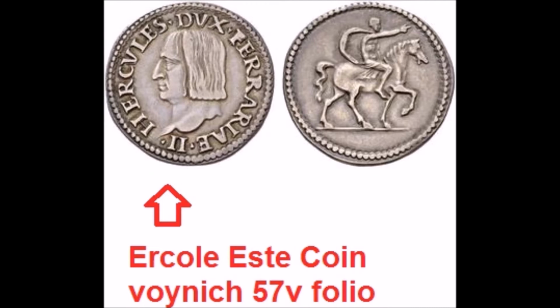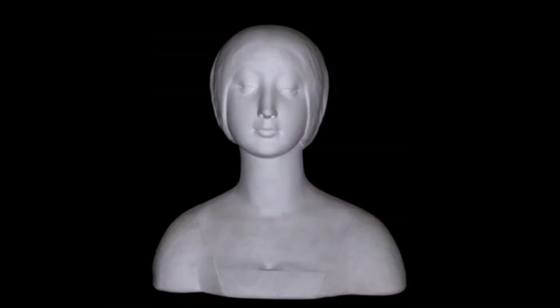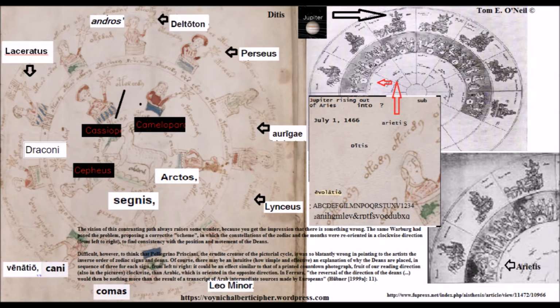And as we keep progressing through, you're going to now see Isabella Este. There she is, Isabella Este, and you see the eyes are closed, the nose is strong, short hair, and it comes from the bust. Now onward, we're going to go through the astrology section of the Ram, which is April for Aries.